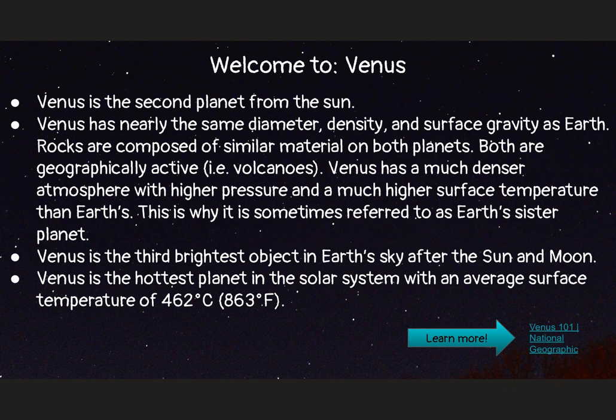Venus is the third brightest object in the Earth's sky after the Sun and the Moon. Venus is also the hottest planet in our solar system with an average temperature of 462 degrees Celsius or 863 degrees Fahrenheit. So, it wouldn't be a great place for us to live.